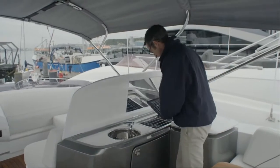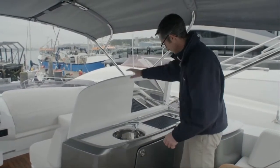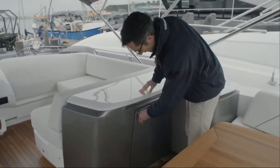You can take that off to clean, and it's got a drip pan underneath, and all that can go in the dishwasher should you want it to. Close that underneath, and underneath here we've got the bin. Now this has been painted.